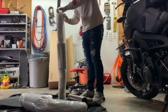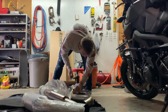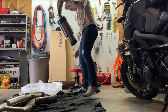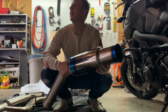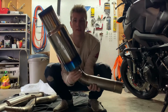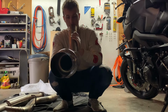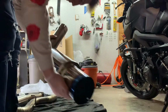Smells good. Look how shiny it is. It's not even good lighting either. I'm sorry, guys, that it's not good lighting, but dude, if I drop this, I'm gonna pee my pants. Look at the engraving on it, it's beautiful. This thing is a beauty. Look at that tip too. That is so good, dude. That is beautiful. All right, we're gonna install this.